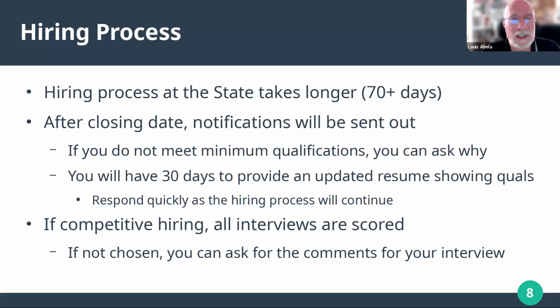What will happen is sometime after the closing date, the HR will start to review resumes. Once they make a determination whether you meet the minimum qualifications or not, they will send a notification out to you, typically by email. Now, one thing you have to remember is that if you do not meet the minimum qualifications, you have the right to go back and ask why. And they will send back to you and tell you what minimum qualifications you did not meet. Once that occurs, you have up to 30 days to provide an updated resume showing that you actually meet those qualifications. Once again, this goes back to making sure that the minimum qualifications are spelled out as plainly and as obviously as it is made in the actual job description. Even if you have to use some of the same terminology that's in that job description, make it obvious.